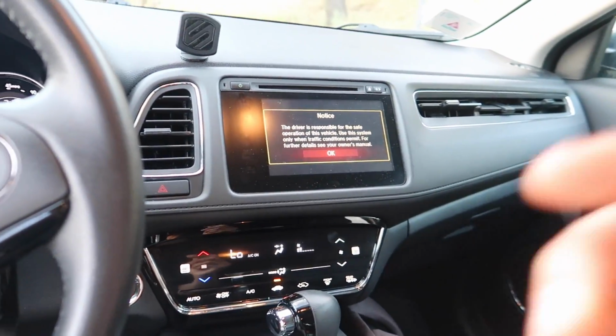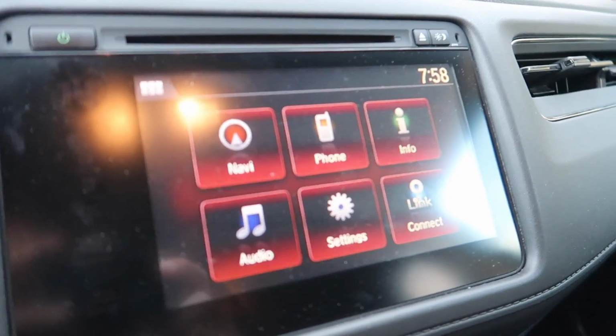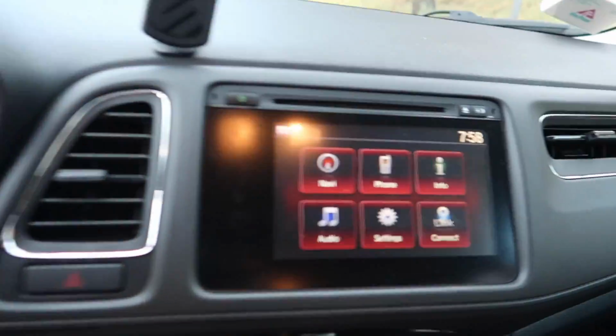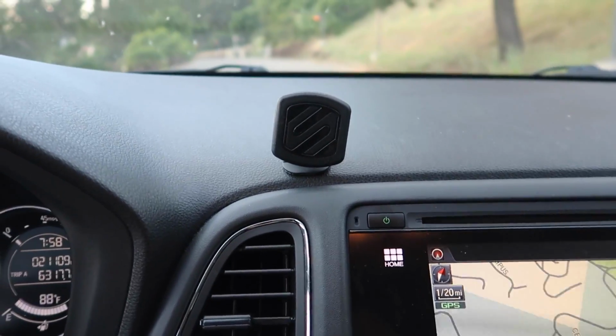So what does the middle screen do? It says it right here. Navigation, your phone. You can connect your phone, audio, settings. You can change the color as well. Is there GPS in there as well? Yeah, navigation. Nice. That's really cool. It has a handy little iPhone place to go as well. I don't know what else.